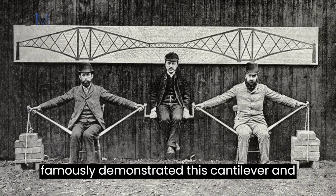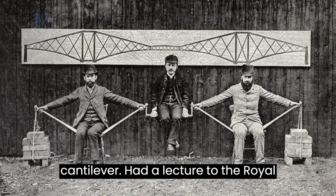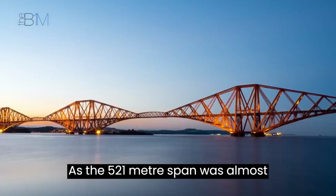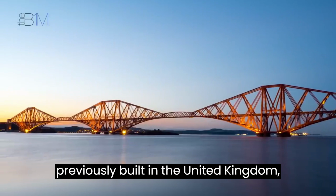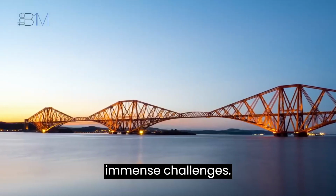The pair famously demonstrated this cantilever and central girder principle with the human cantilever at a lecture to the Royal Institution in London in 1887. As the 521-metre span was almost 4 times as large as any railway bridge previously built in the United Kingdom, construction of the Forth Bridge posed immense challenges.